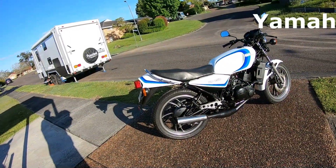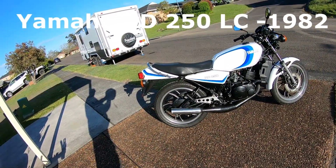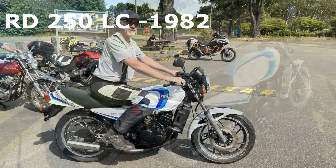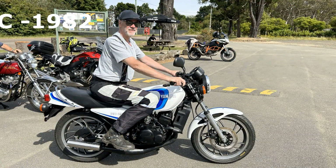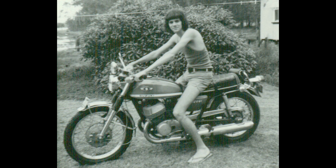Well, who's a lucky boy then? Today I not only get to ride the Norton Commando, I get to ride this lovely Yamaha 250cc two-stroke. I've always loved two-strokes. And this is me back in 1973 on my two-stroke Suzuki 500 twin. And of course I'm dressed in all my safety gear. It's possible I've put on a bit of weight since then.